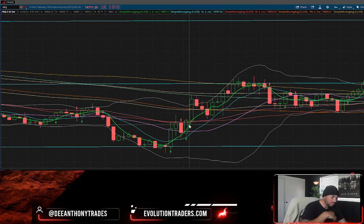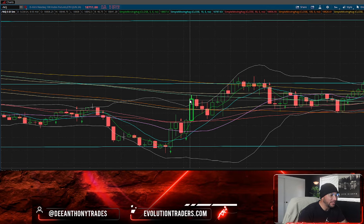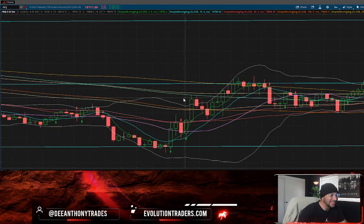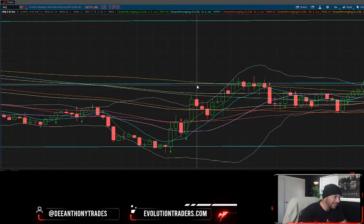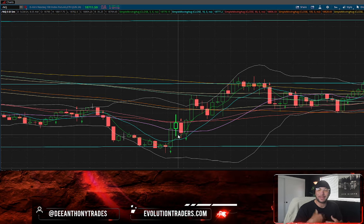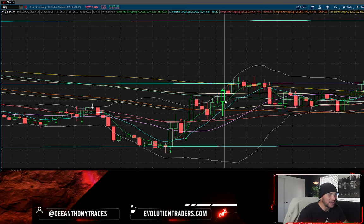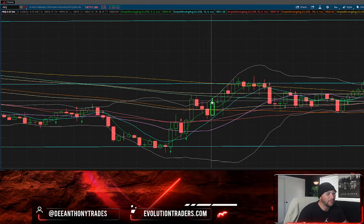Now, as the day goes on, what I was looking to see happen was the first hour highs get taken out. So we put in this initial high off the open. That first 30 minutes is going to complete the first hour candle. All I'm looking for here is a confirmation of the first hour highs.